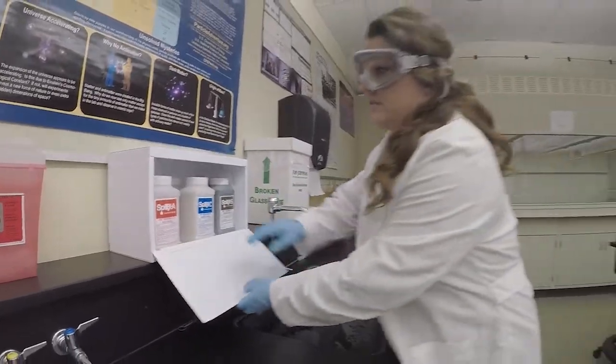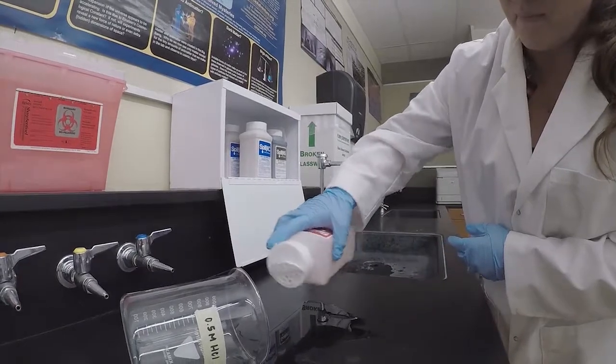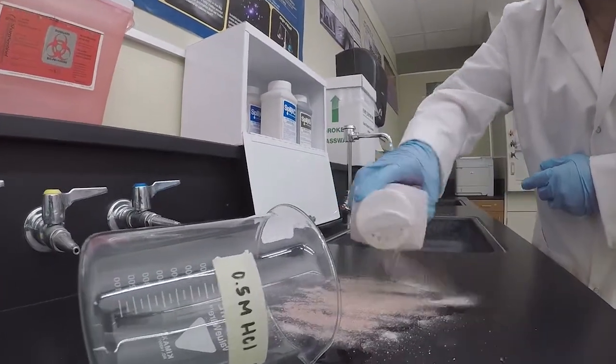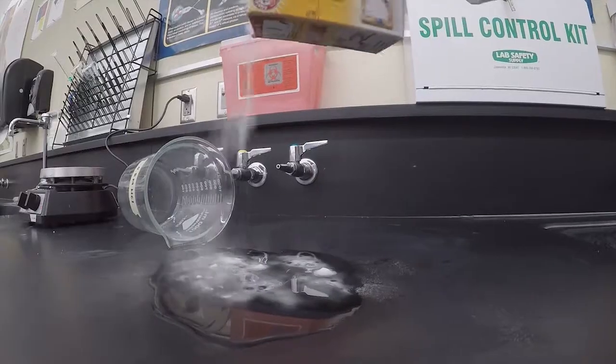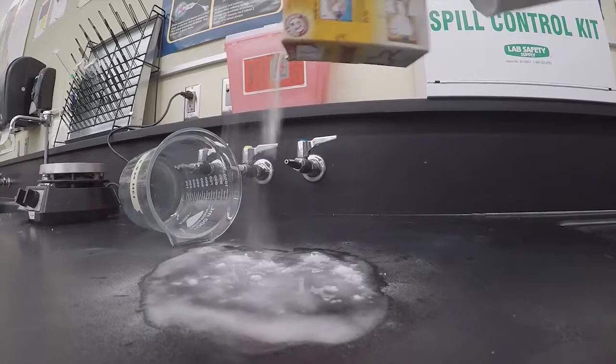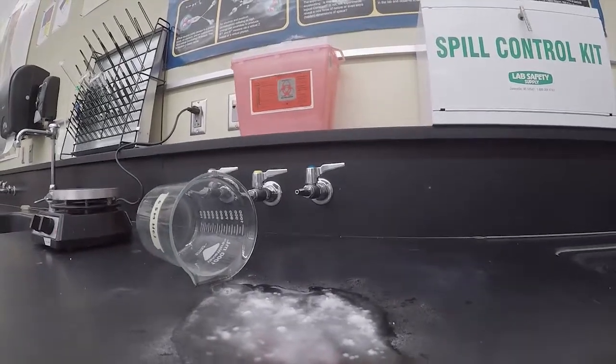Now, if there has been a chemical spill, we also have a spill kit with items to absorb and/or neutralize some of the chemicals. Here is a bonus question. I want you to think about it. What do you use to neutralize a base, and what do you use to neutralize an acid? Stay tuned to the end of the video to find out.